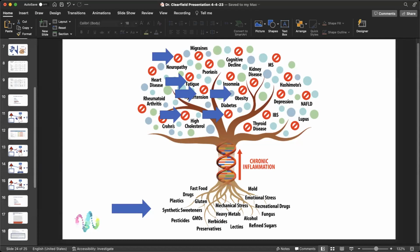So, what's my opinion of LDN 4 milligrams for Hashimoto's?